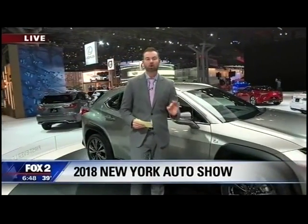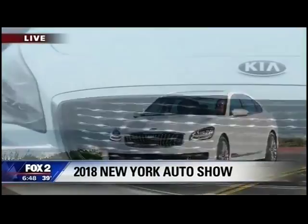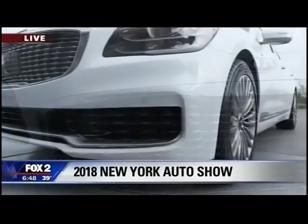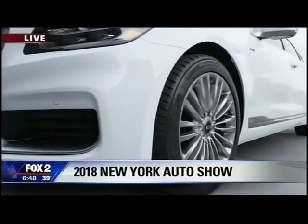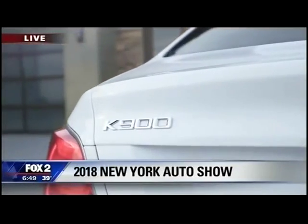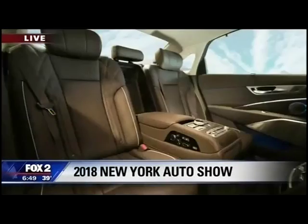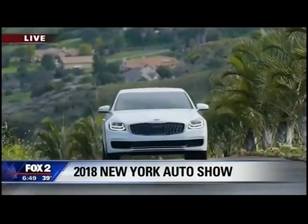Kia is showcasing its all-new Kia K900. This is a luxury vehicle from Kia. They're going to put the same motor that's in the Stinger in this vehicle. Expect to see it on the market here very soon, but look at the exterior styling. They're all talking luxury over in the Kia booth, and that interior, that's a 12.3-inch touchscreen. I mean, we're talking luxury.